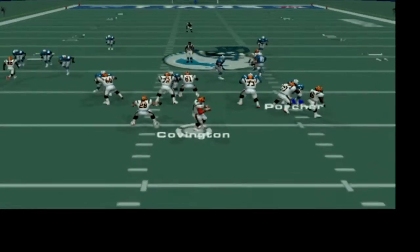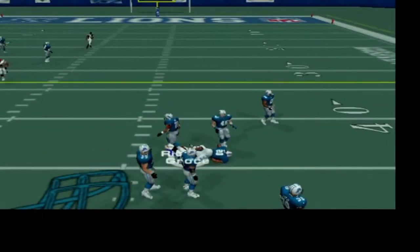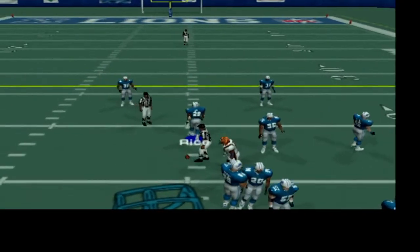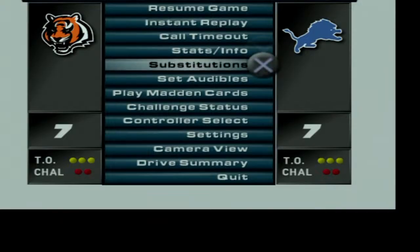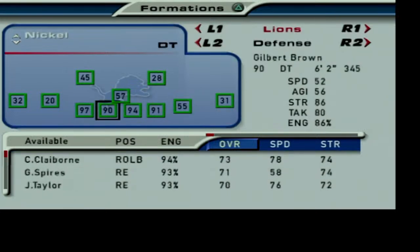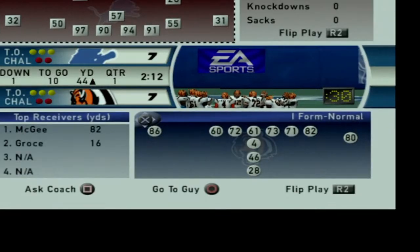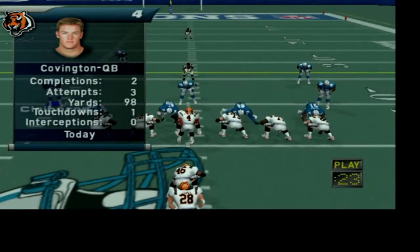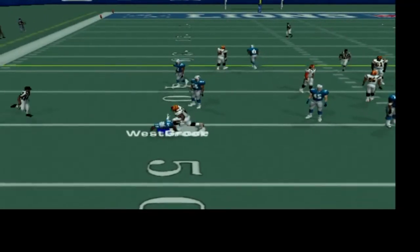Covington sets up. Back to pass. With the pass. And he's got his man. Right with the takedown at the 43. I'd like to look at that pass again. Let's pick up the action. He gets the carry. Westbrook makes the stop at the 45. Loss about a yard.